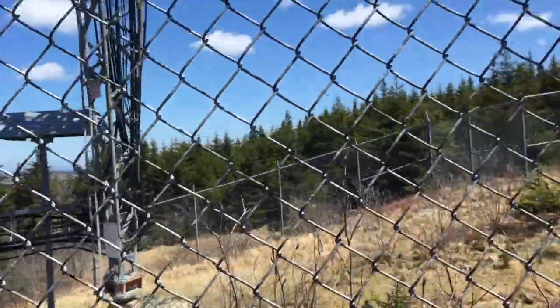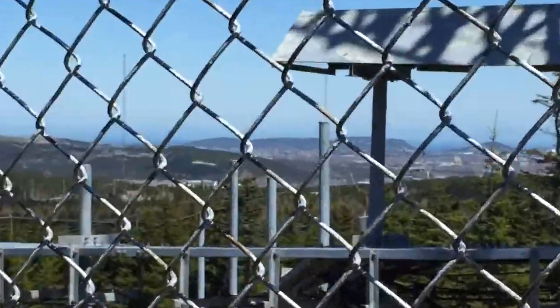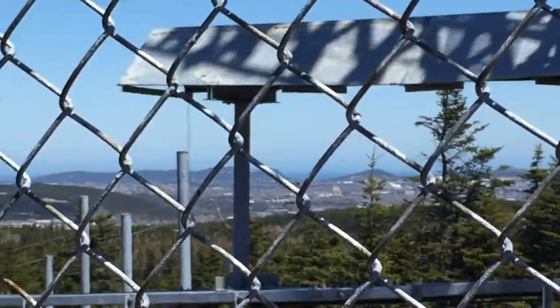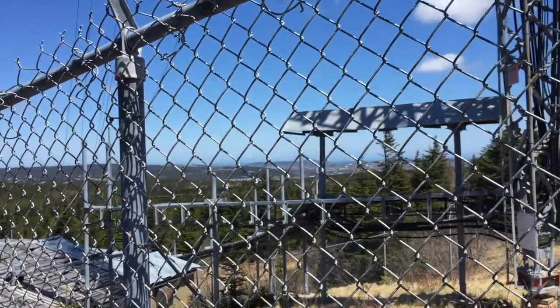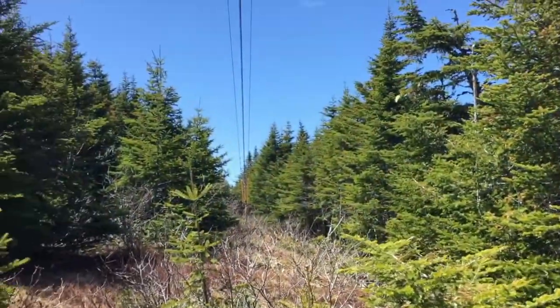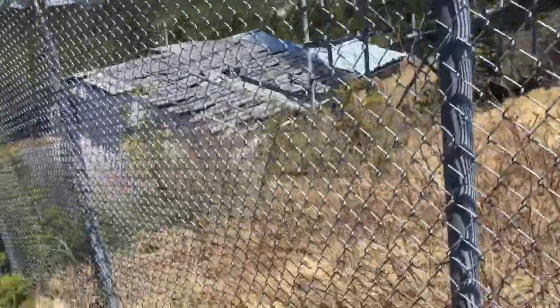Pretty well maintained. Nice site. The fence is all intact. I don't know if you can see over in the distance or not. Those two towers, that's VOCM and VOCM FM. Not too far from here. Guy wires way in the woods. So yeah, mainly a cell site at this point.